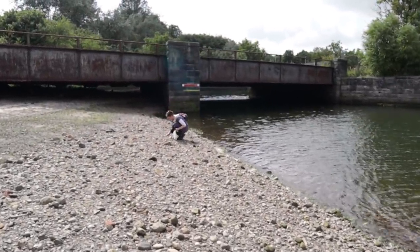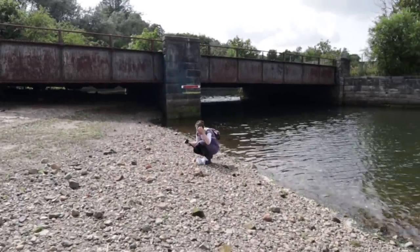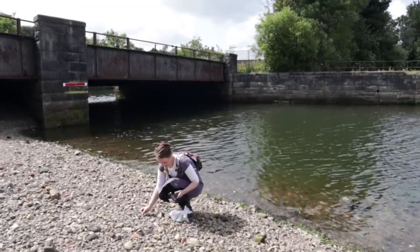I think Nicole's just getting up close to that bridge. The last few finds of the day, if there are any up there. There's lots of new broken glass around here, so in years to come, I guess that's going to be sea glass. Are you having much luck up here?